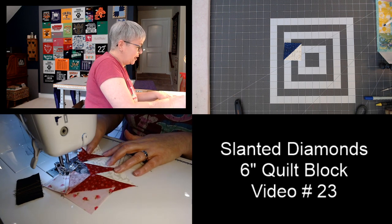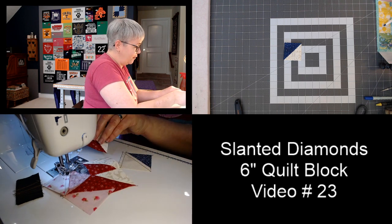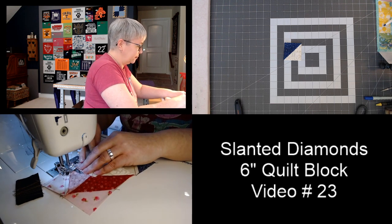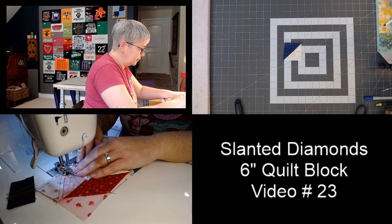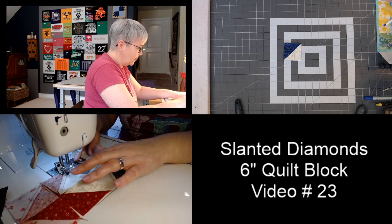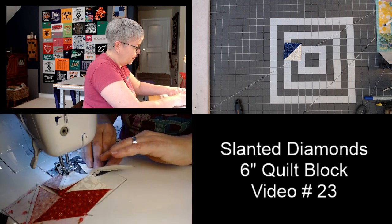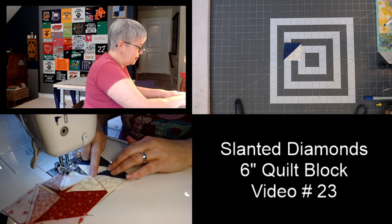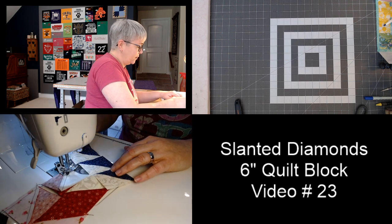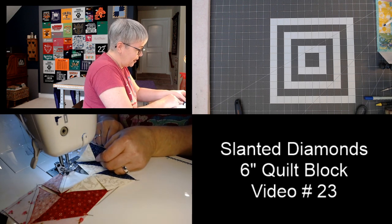I like to double check to make sure they're all going in the same direction and then flip it and sew it. And then we'll open up this last row, finger press it open, and bring in this last block. Make sure they're all going in the right direction. Flip it and sew it.